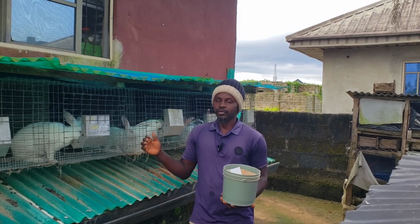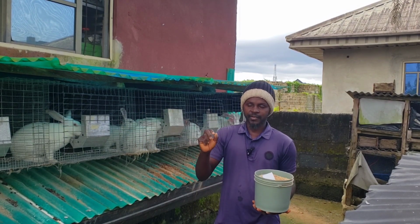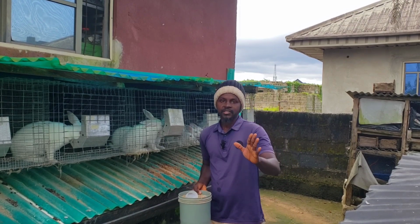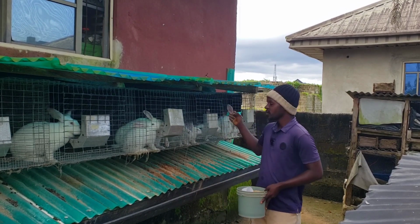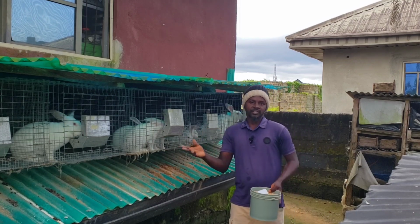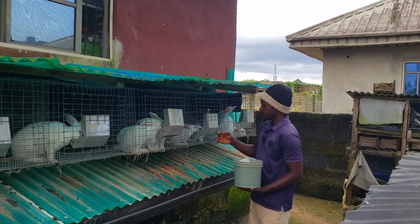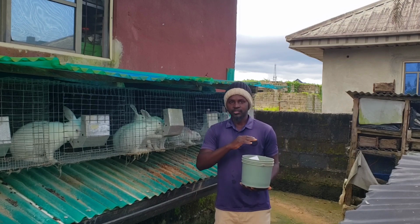Then you're going to be seeing his stock having a maximum weight at a very short period of time, and with a minimum feed input. So those kinds of rabbits are meant to serve that purpose of meat production. And secondly, if it's a farmer who is into both meat production and pet production, and also farming rabbits for the hides, the skin, the urine, that is the manure, you're going to be seeing such a farmer categorizing his stock.